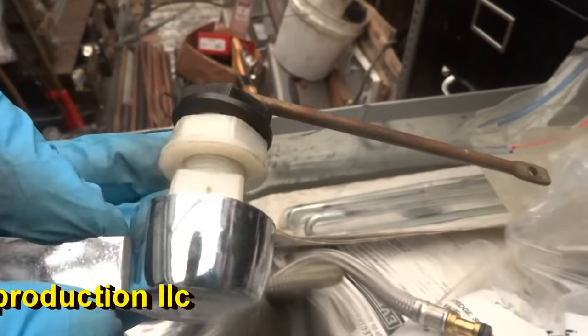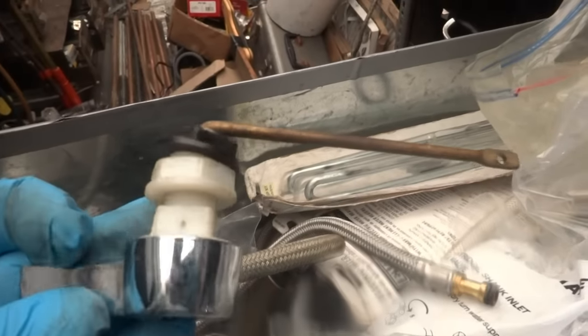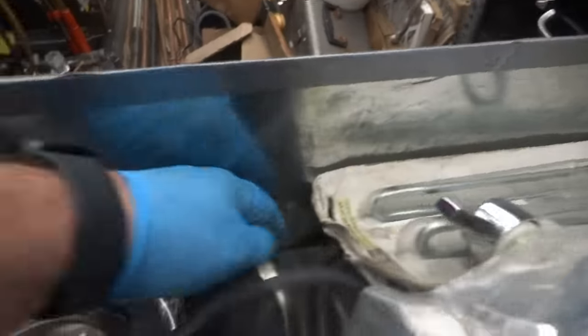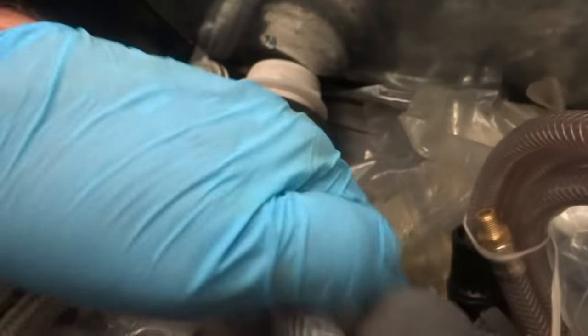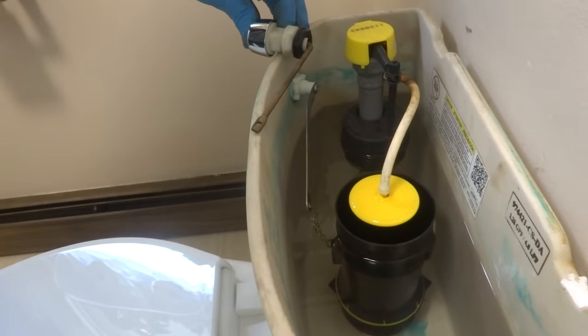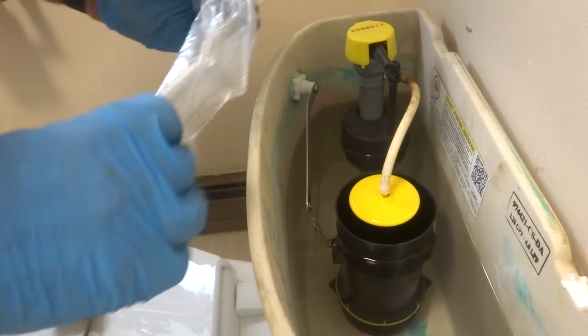There we go. This one will work. Can bend that probably. American Standard handle. That one won't work. I think that's too long. There's just something to work in there. That one's too short. This one here, this one will probably work.